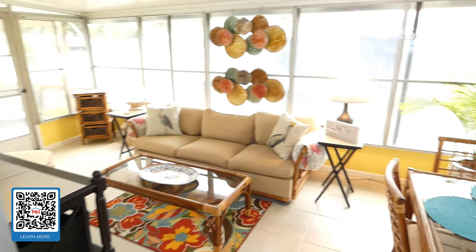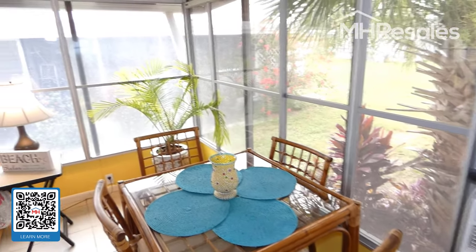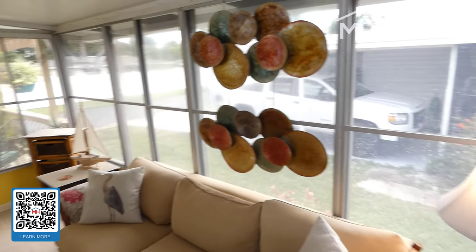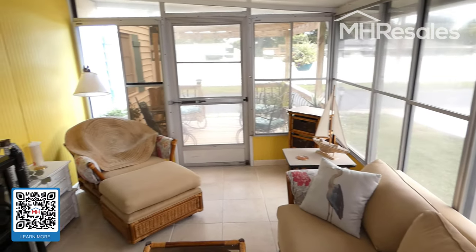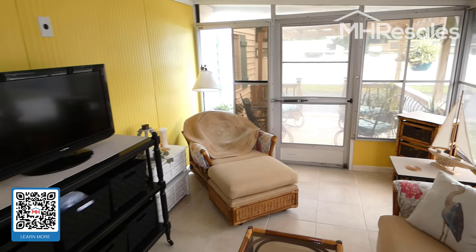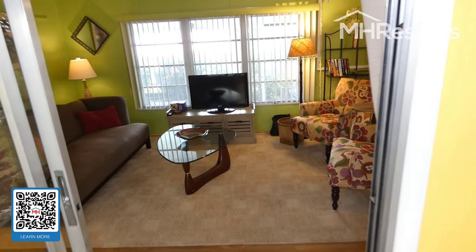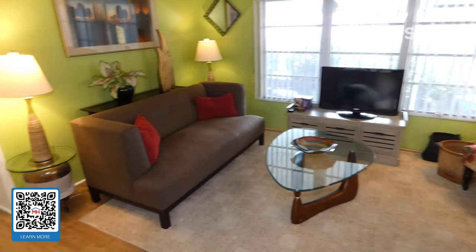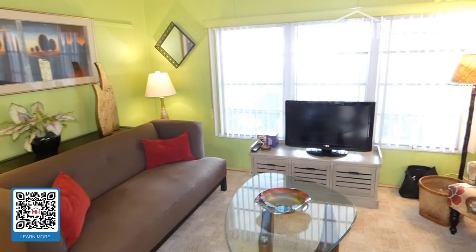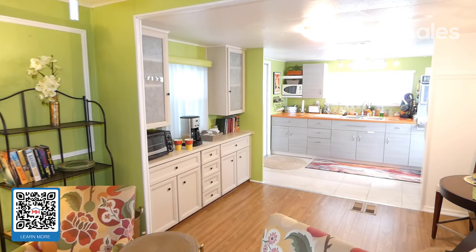The vinyl windowed Florida room with separate air unit. Ceramic tile flooring in this room. Very nice front deck that was photoed with the exterior photos. And one final view from this angle of the primary living area, opening into the kitchen.